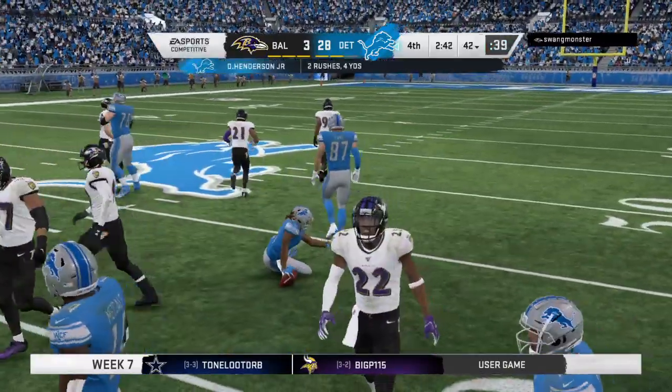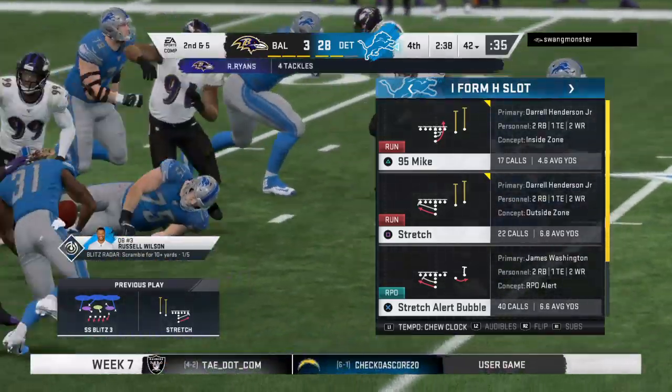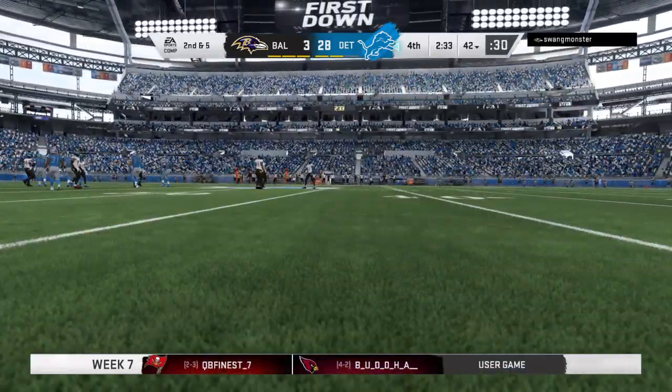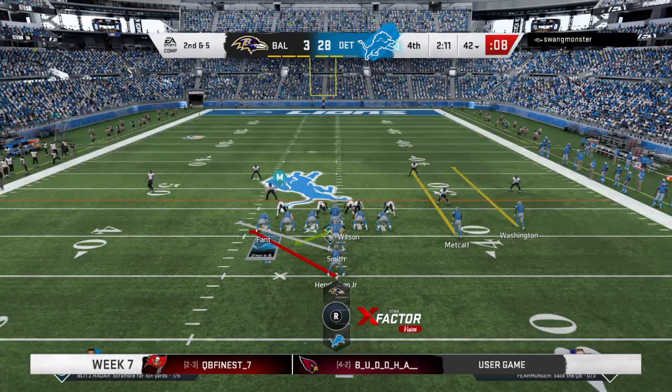And a 5-yard gain gets him to the 42. 5 yards is the tally on 1st down. That brings up 2nd and 5. The 1st down run got 5. Here's 2nd and 5.